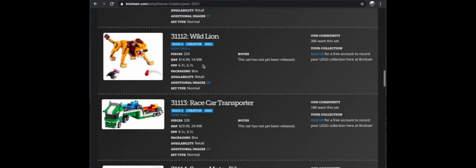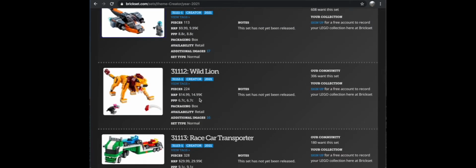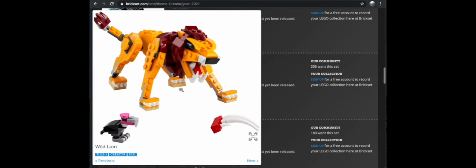Then there is the Wild Lion, which is 224 pieces and $14. Really good price point on this. I've never been a big fan of animals, but it is nice to get this. I don't even know how to describe it. It's typically used as like a rocky piece in this maroon red. I don't know how you would describe it, but it's nice to get that piece in that maroon red there.